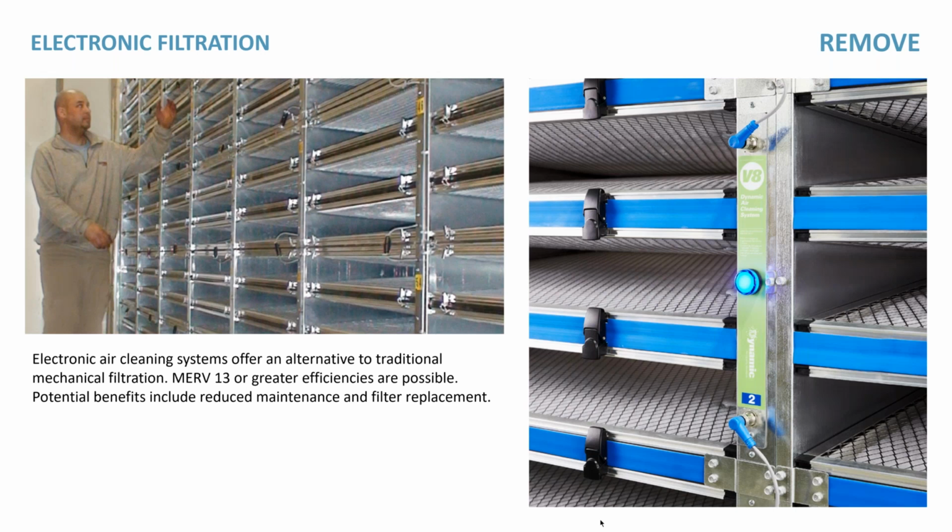So everyone's probably familiar with their air filter at home. 3 to 6 months pass by, you forget to replace it, you go to pull it out. When you pull it out, the side that's facing the airstream tends to be very dirty. But when you look at the back of the filter, it tends to be relatively clean. That's because the particles are actually only being captured on the front side of the media. Electronic filtration allows all of the media to essentially capture these particles, which dramatically increases the effectiveness. And that also reduces the pressure drop within the filter media itself.